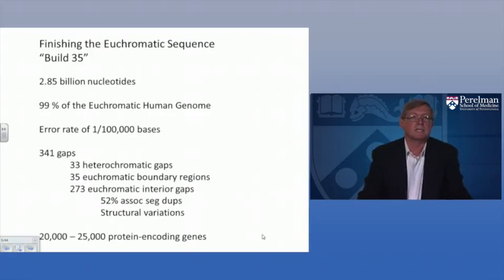So the finished sequence had about 2.85 billion nucleotides. It encompassed at least 99% of the euchromatic human genome. So that's the part of the genome that does not include the centromeric heterochromatin and the high copy repeats, as well as the acrocentric short arm regions of the human genome, which were primarily tandem repeats and heterochromatin as well. In the sequence region, it had a very low error rate, 1 out of 100,000 bases.